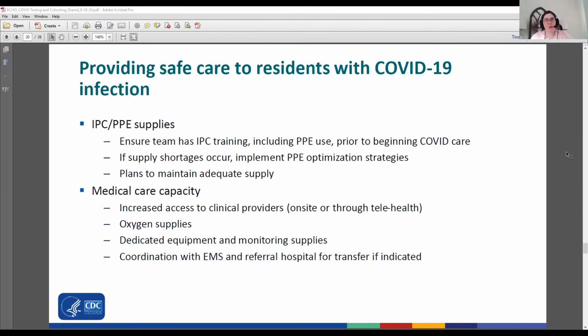And it's also really important to evaluate how you're using PPE. Specifically, when we talk about some of the optimization strategies, when you're using crisis PPE strategies, it's really important to make sure you're evaluating to see if you can move back into contingency or conventional optimization strategies as soon as you're safely able to do so.